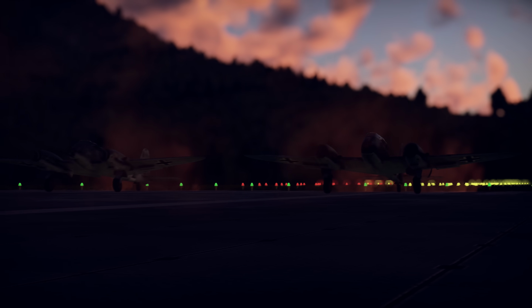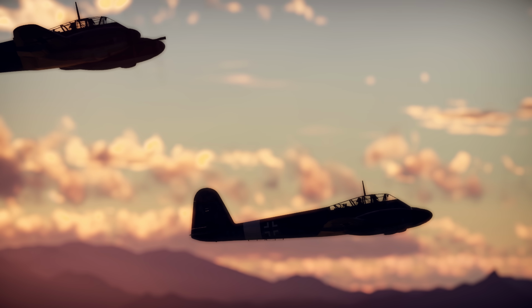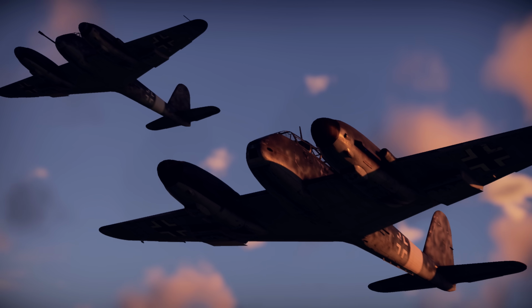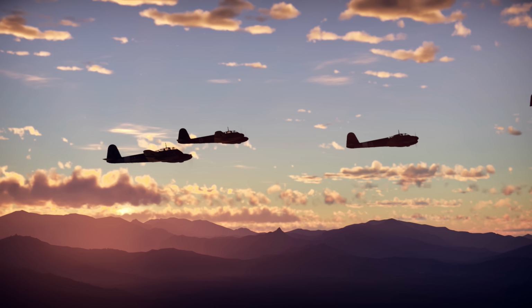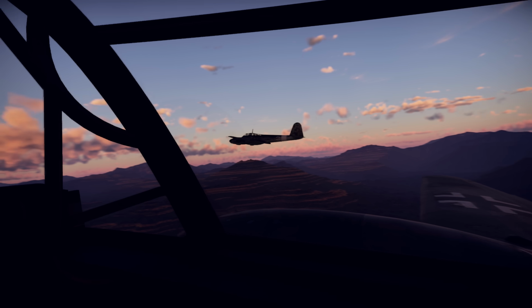Yet, like many German designs of the period, the Hornet entered service too late and in too few numbers. Though its design successfully realized the potential of a heavy fighter, the changing nature of aerial warfare and Germany's declining fortunes prevented it from having a significant impact on the course of the war.